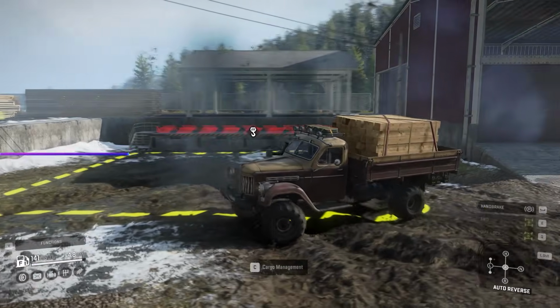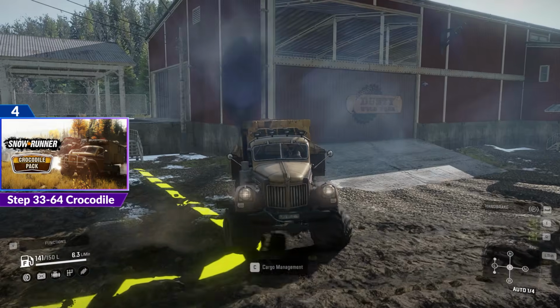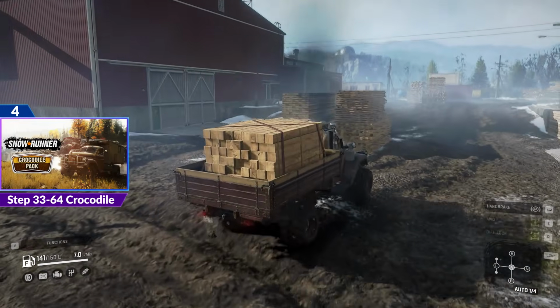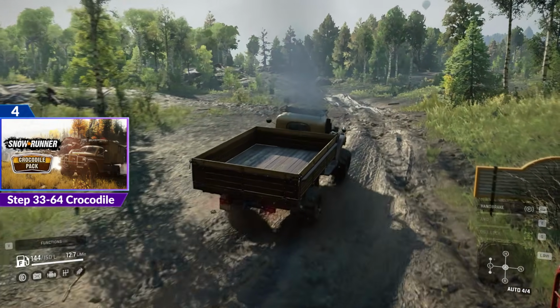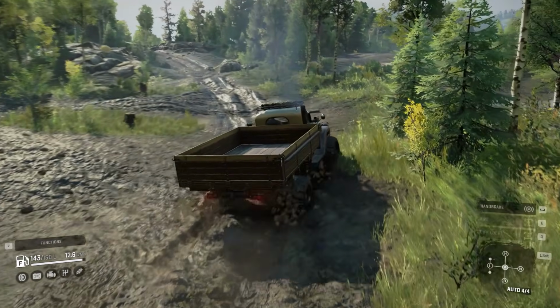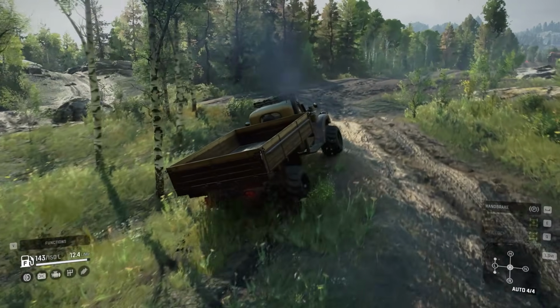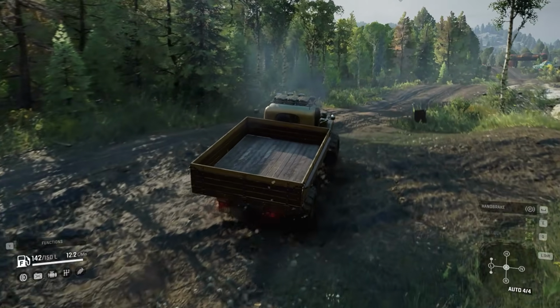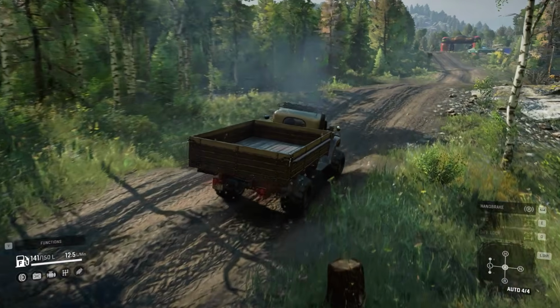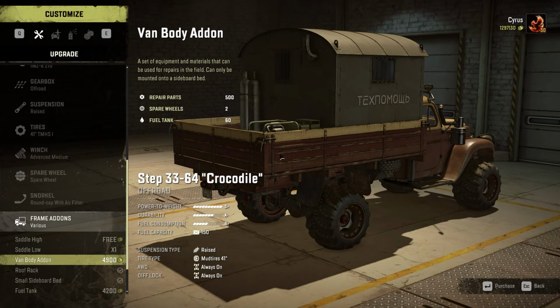At number 4, we have one of my favorite trucks in the game, a Step Crocodile. This small truck is so amazing. It handles so good and it's capable enough to go through some deep mud, and you can use it for both scouting or delivering some cargo. You know, these type of trucks in my opinion are way better than the normal scouts that we have. At least you have access to more add-ons, so you can do more things with these vehicles.